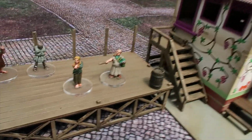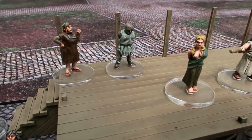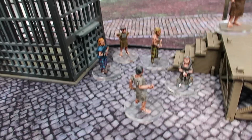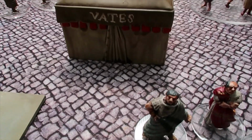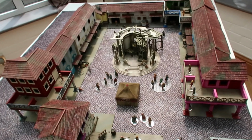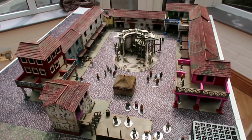So this is the auctioneer selling this young lady off. A couple more slaves in the background, and poor little slaves with a thug guarding them so they don't escape. And then we've got the fortune teller's tent, which is apparently what Vates means. So that's it, that's just my little forum. No bad guys in there, no adventure, just a scene of general daily life in ancient Rome.